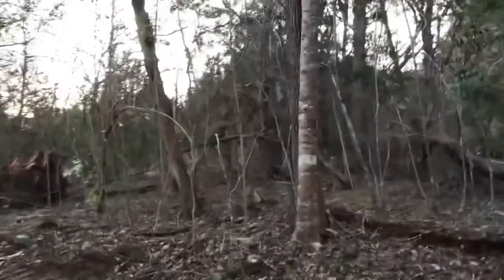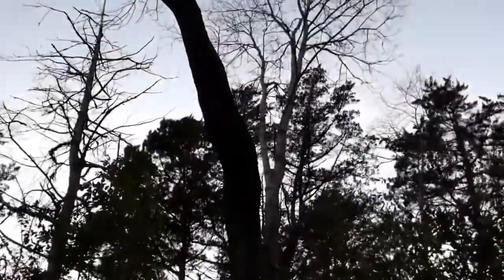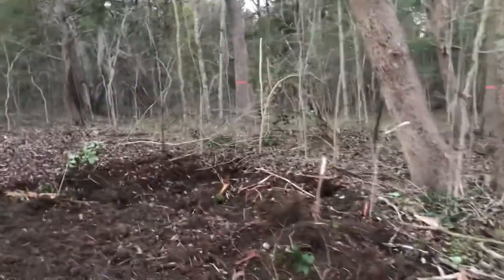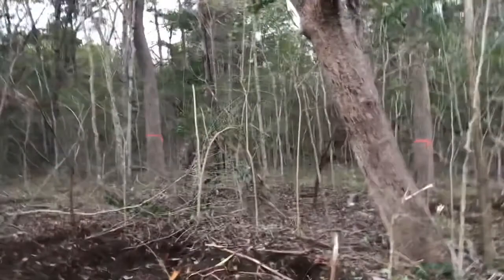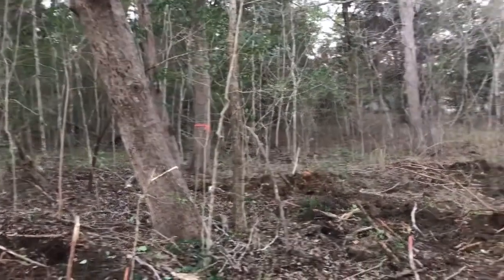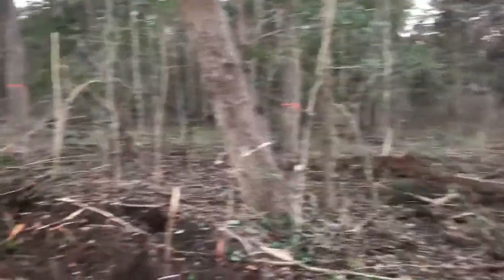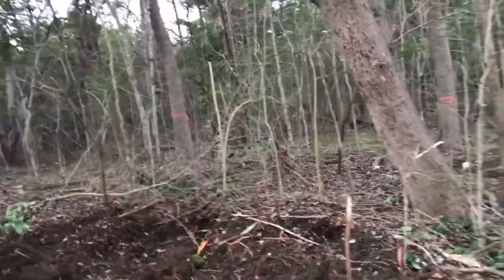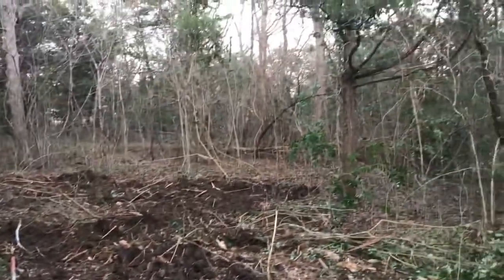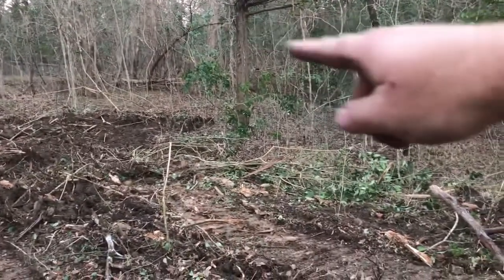We're not taking that hickory because it's just got a nasty crook up top, and it's mostly dead anyway, I think. Anyway, I thought there were 3 hickories. There's at least 2. Whatever. So you can see where we're starting to come around the top end here, and we'll work our way back in along this little bench back in here.